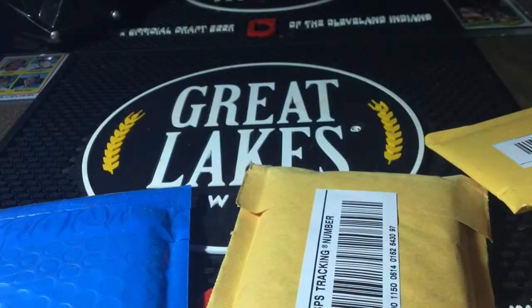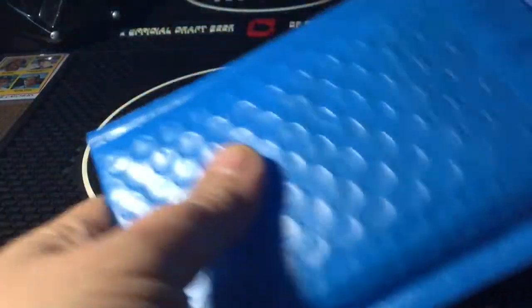Still opening the mail. Like I said, I have got a ton to go through here. I took about a week off. I bought a little bit, but nothing crazy. But I didn't open anything because I wanted to get it all on video and I just didn't feel like doing it. So now I'm backed up on mail again. But that's cool.